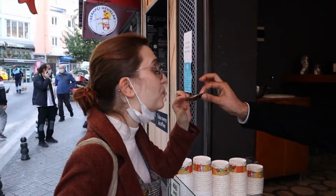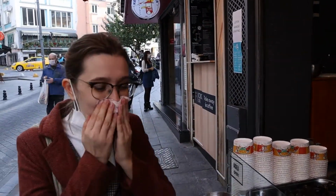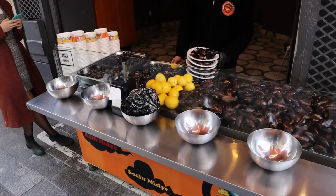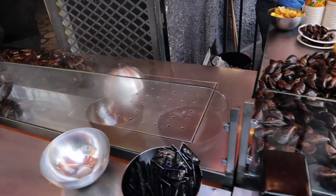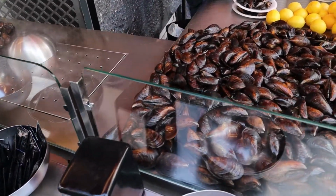And they are awesome, they're great, and you will see these all over Istanbul. You'll see people out on the streets with a little table set up. You'll see them at the restaurants, and you'll see them at these awesome little shops like this place here. Try it, it's great, it's awesome. These things are delicious.